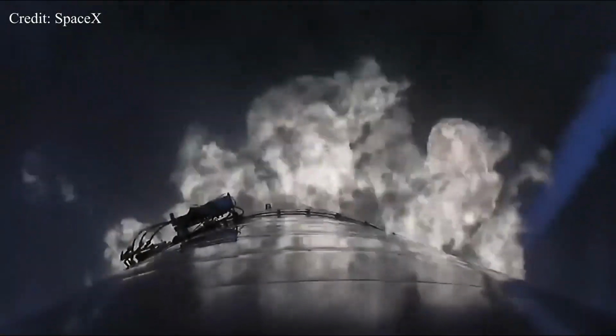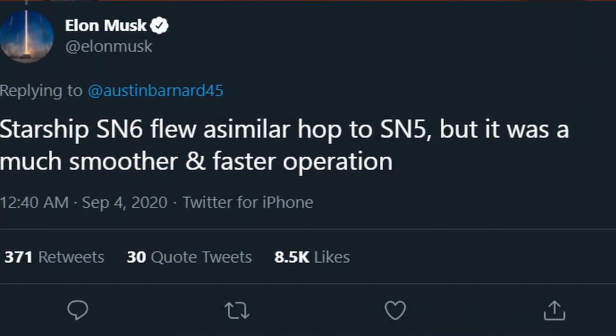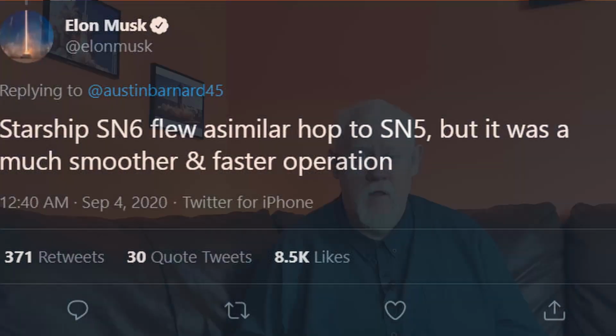The flight profile was so similar that Elon actually tweeted, Starship SN6 flew a similar hop to SN5, but it was much smoother and faster. And that's what they're going for. Iterative design is what SpaceX is really good at. So as they move along, they're getting better and learning things with each step. Even a failure is an attempt to learn something. In fact, if you can learn from it, it's not really a failure, not at this stage.